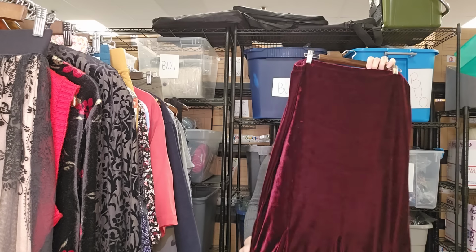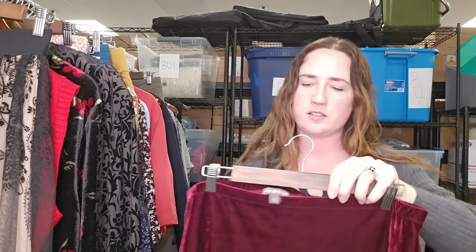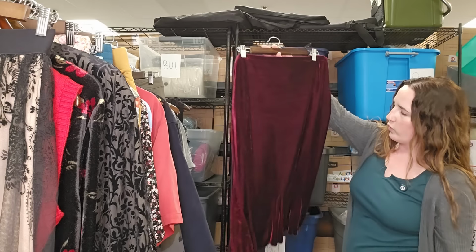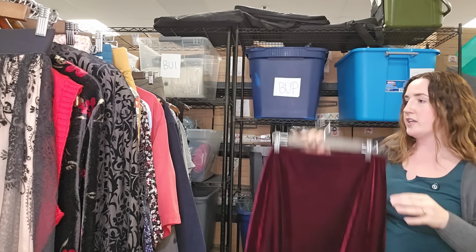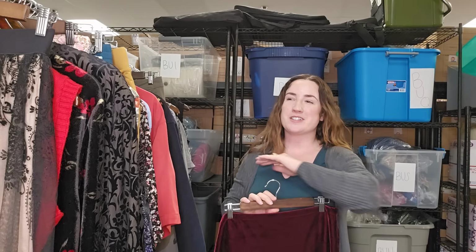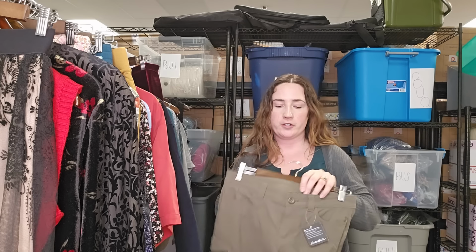Another velvet piece. This one is a longer length velvet skirt, very iridescent, like purpley red. Let's see what this brand is. Not a brand I'm familiar with. Size extra large. Again, very whimsy goth, very romantic details on this one. Love this down here. I've sold a lot of skirts like this. We will probably price this competitively, again, just because I know we're going out of winter and I want to ensure that it sells. So I'll probably price that somewhere between 25 and 30.